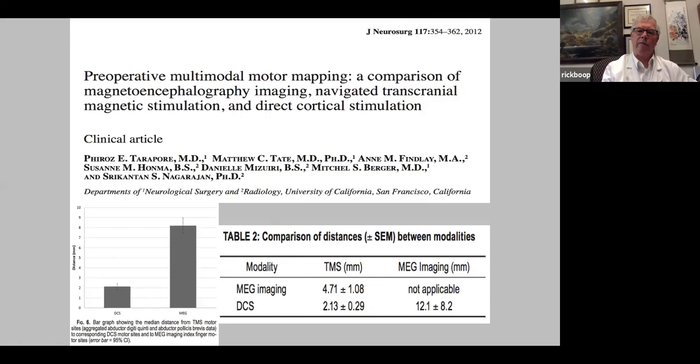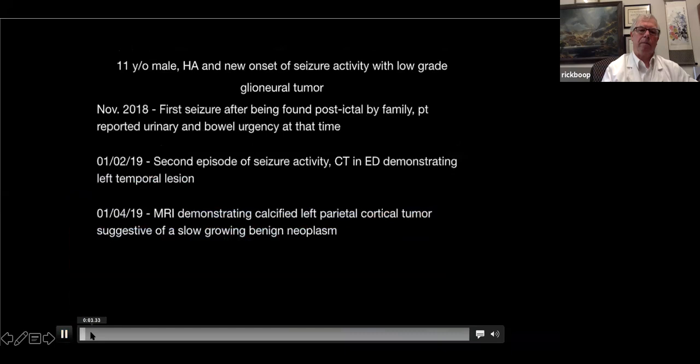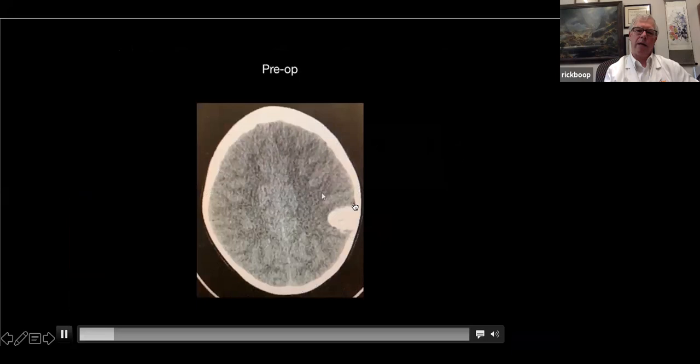So here's a child who presented with seizures and a left parietal tumor. First seizure last November, and then another episode, a CT scan showing a heavily calcified tumor, and an MRI suggesting a slow-growing neoplasm. So you'll see his MRI here, and you'll see how the tumor has thinned the inner table of the calvarium here, which is a radiographic feature of benign neoplasm, heavily calcified tumor.